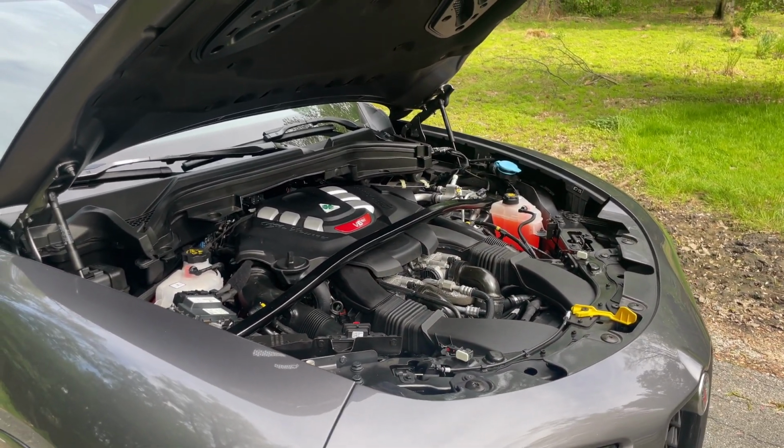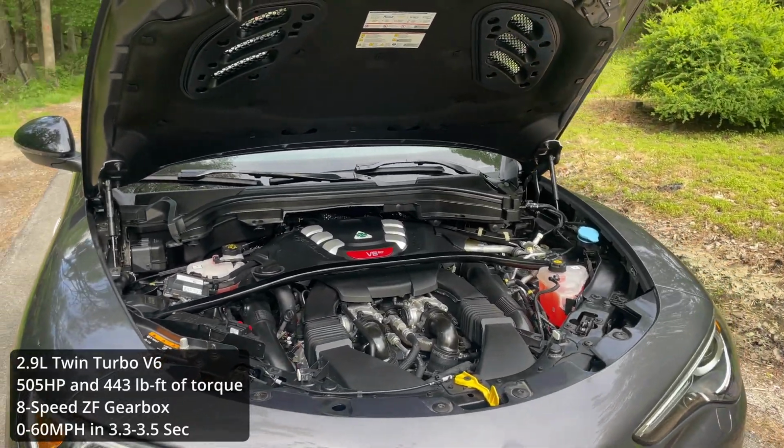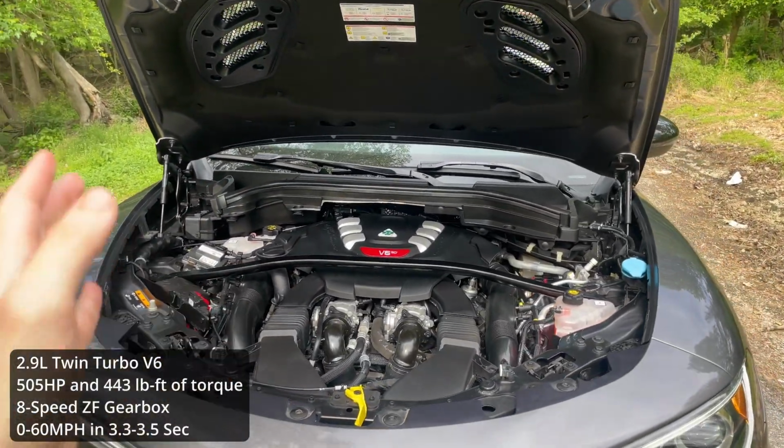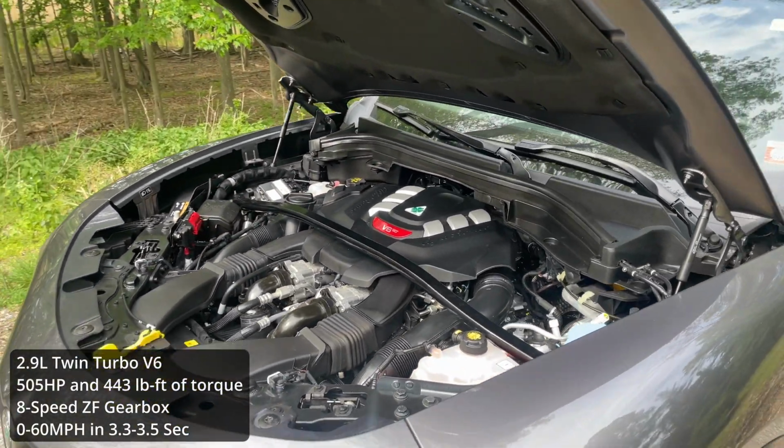And this engine pumps out around 505 to 510 horsepower, depending on where you see your numbers sometimes, and a heaping amount of torque as well. It is twin turbocharged, and that torque's going to come all the way low down in the rev range as well, to help get you off the line.